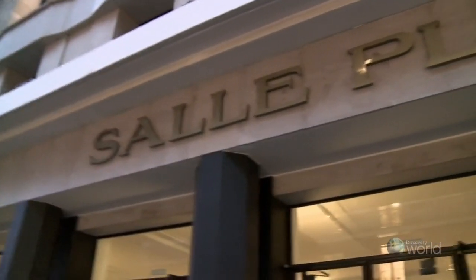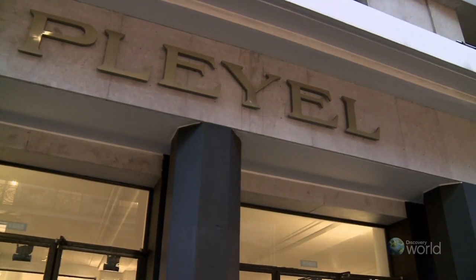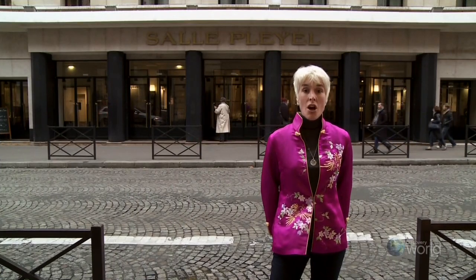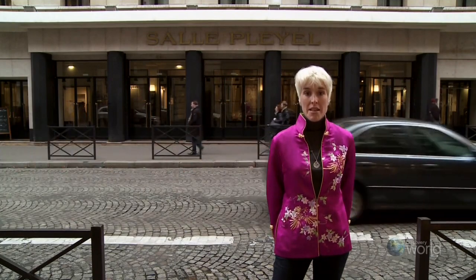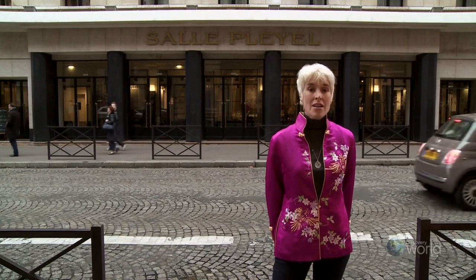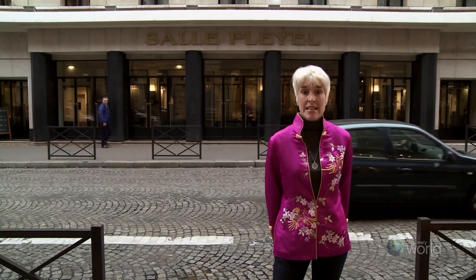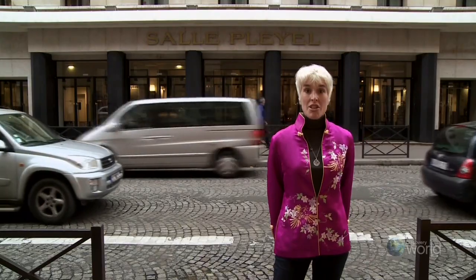Let's head over to the other side of Place de l'Étoile to one of the city's most famous concert halls. The Salle Pleyel is right around the corner from Place Charles de Gaulle. It's an Art Deco concert hall opened in 1927 by the piano company Pleyel, and it's one of the most prestigious halls in France. In fact, some of the most exciting composers have performed here, including Wagner, Debussy, Stravinsky, and Ravel, and also musicians like Louis Armstrong and Ravi Shankar.